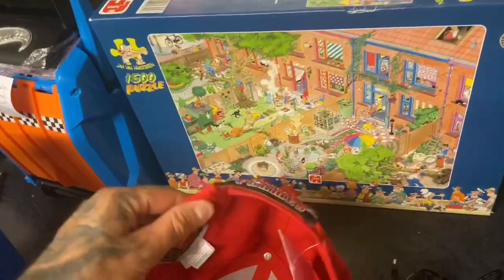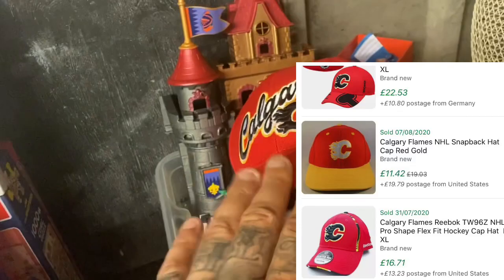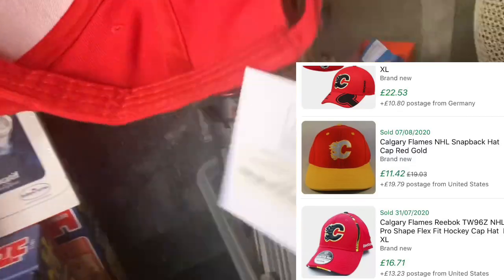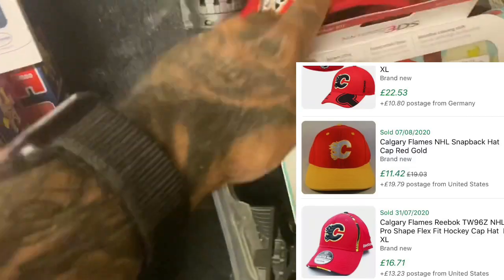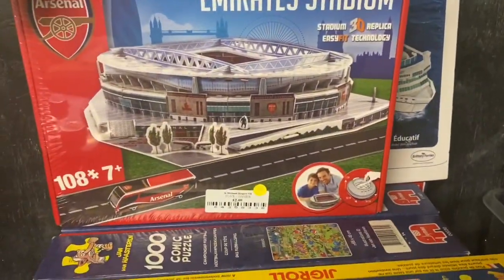Have this Calgary Flames Reebok cap. It's a vintage one. I'm not too sure on the date exactly, but the design's a bit newer than this. Oh, maybe it's not vintage. 2015. So it's not as old as I thought, but I should be able to get 15 to 18 back on that. I paid £4.50, I think. I paid up for that. £4. Then we have this Emirates Stadium 3D puzzle thing.